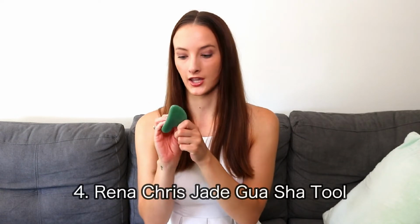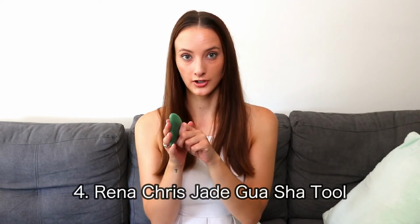So the next thing is this Reina Chris Jade Gua Sha Massage Tool. So I was in a car accident a few years back, and I had a lot of muscle tissue damage in my back, and when I went to the chiropractor, they used this Gua Sha tool and just scraped really hard on the back. And then it creates this really scary looking petechia, I believe he called it. It's like a red rash. It basically just looks like you have a huge bruise.